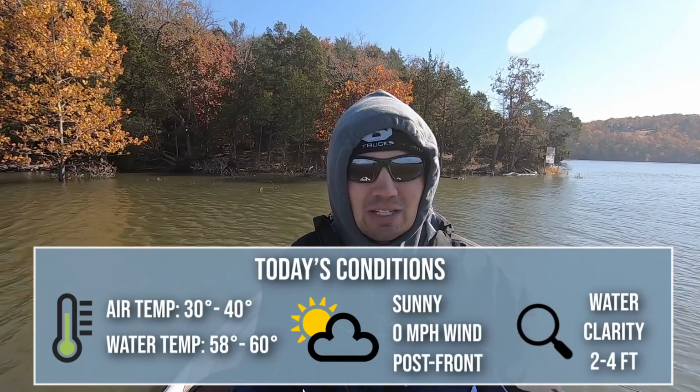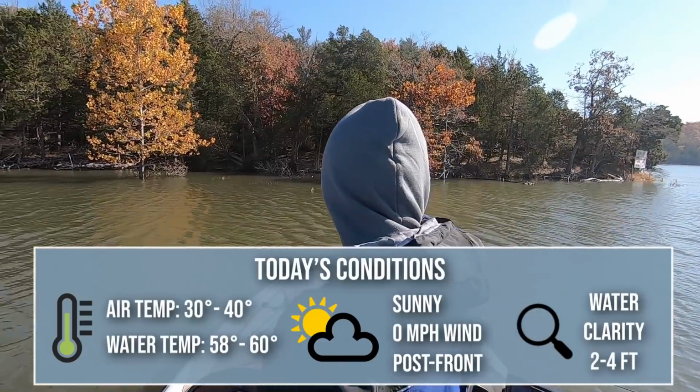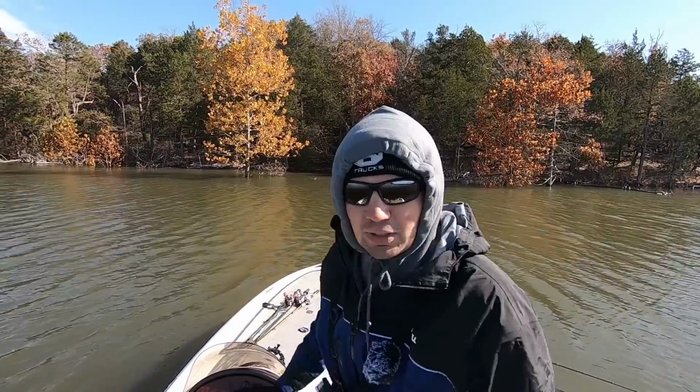But a lot of times in the fall and in the winter, I find that I can actually catch some really good fish up shallow in these conditions because water temperatures are still in that 58, 59 degree range, which is plenty warm enough for those fish to be aggressive. Plus they have a lot of flooded cover and the water's muddying up a little bit. So if we can find a stretch that has some bait fish on it and maybe some active bass pulling up with the sun, we might be able to catch some good fish.